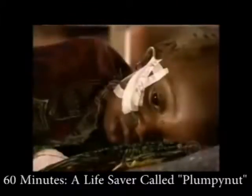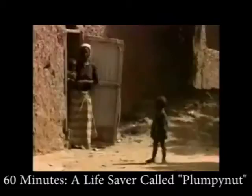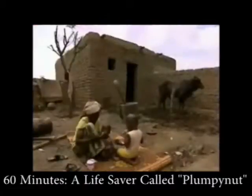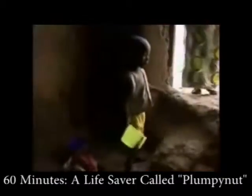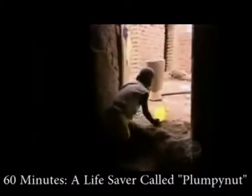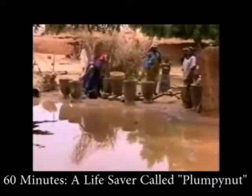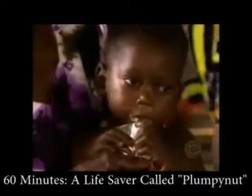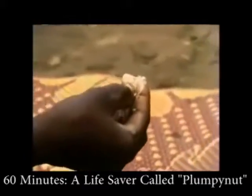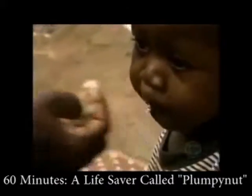The results, however, were outstanding when it was found that 95% of all the at-home subjects who received PlumpyNut made a full recovery. This helped to encourage further use of PlumpyNut for cases of malnutrition and in emergency relief situations. During a 2005 famine in Niger, PlumpyNut was distributed to 60,000 children with severe acute malnutrition. Of these children, 90% showed a complete recovery due to the nutritional value of PlumpyNut.